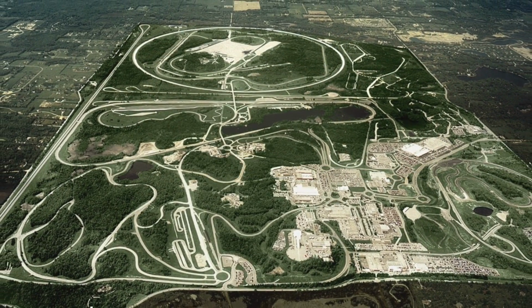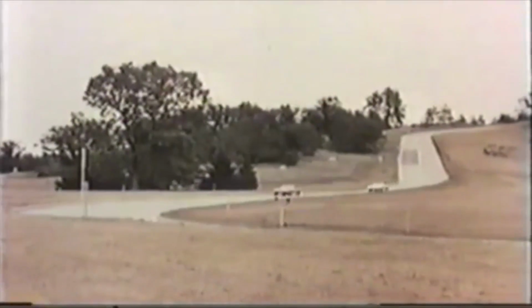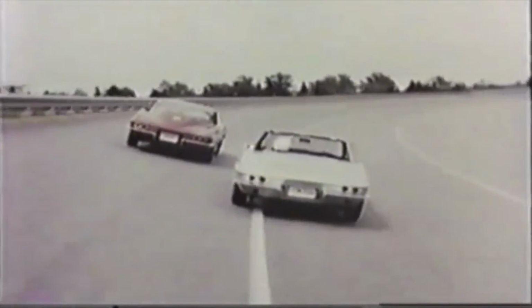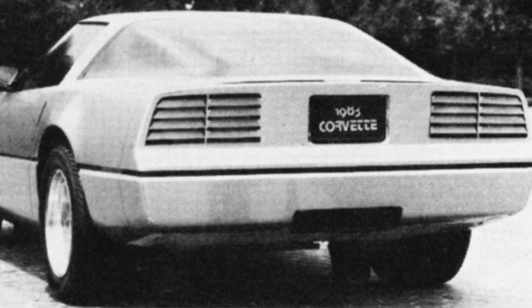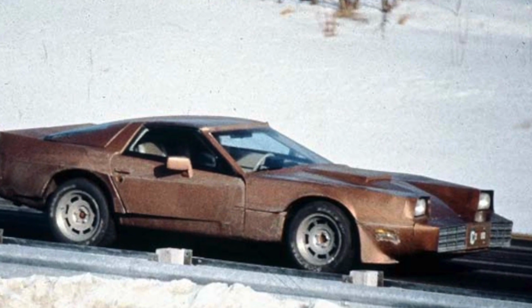The Milford Proving Grounds opened in 1924. This network of tracks and driving surfaces was the first dedicated automotive testing facility ever built. Drawings, calculations, notes, and models, those eventually became test vehicles that would wind up there to be pushed beyond the limits expected of a production car. With all of the new technology came new challenges that would push engineers to their limits as well.